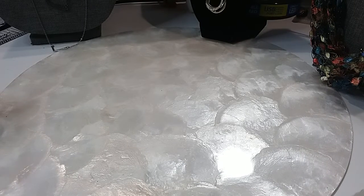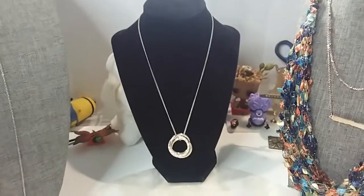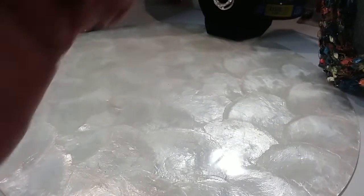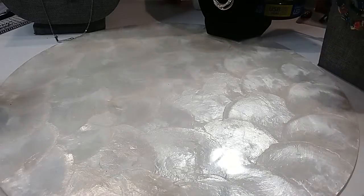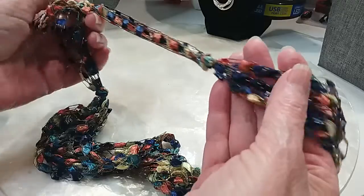Grab yourself something nice to drink, sit back and relax, and let's look at some jewelry from the jewelry jar. I have these 3 necklaces here, and this one, and then this 4-tiered necklace. We're going to look at those a little closer. We have a scarf necklace here. That's what these are called. I love this material.